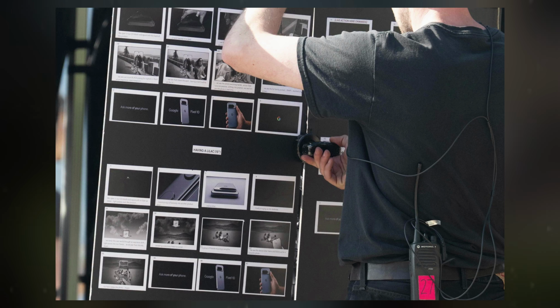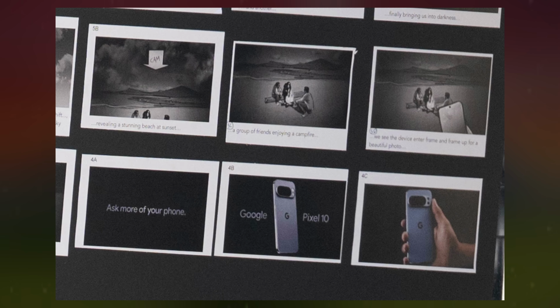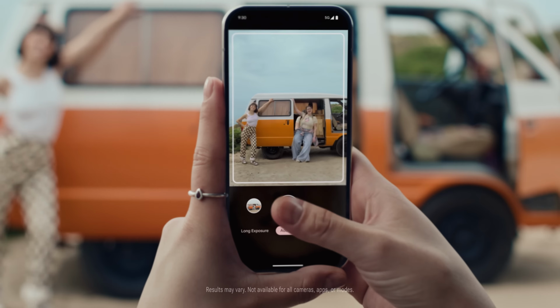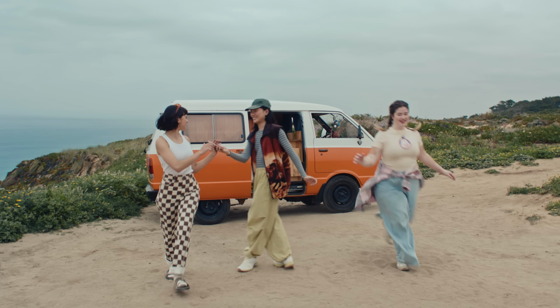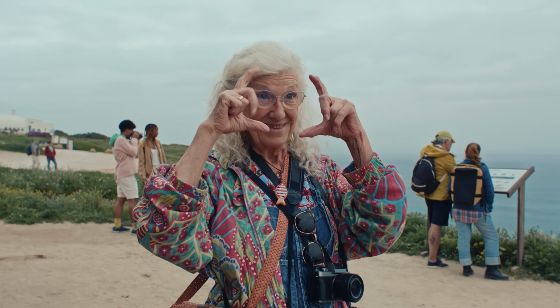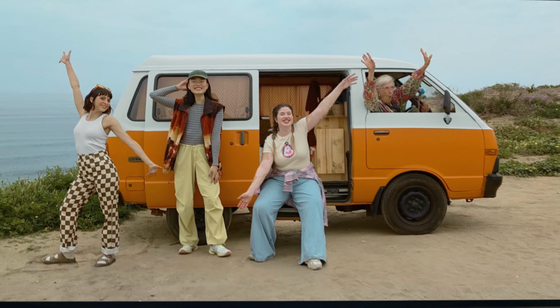The ads are camera-focused. One of the commercials appears to be showcasing standard photography capabilities, while the second one might be demoing the rumored Add Me feature. If you're not familiar, Add Me lets users combine multiple shots to include everyone perfectly in a group photo. It's a pretty slick AI-driven photo tool that could be front and center in this year's camera software upgrades.